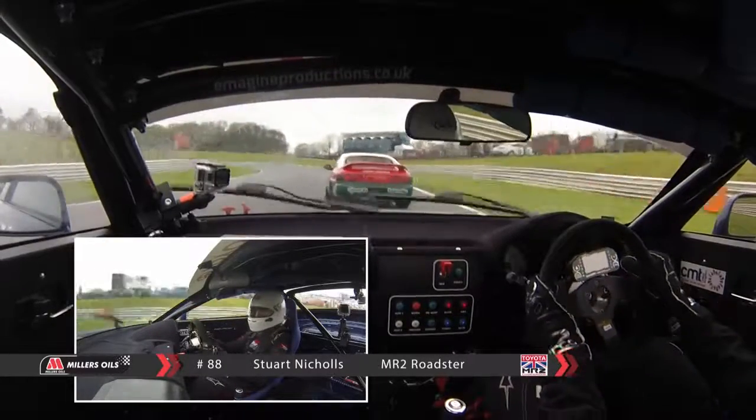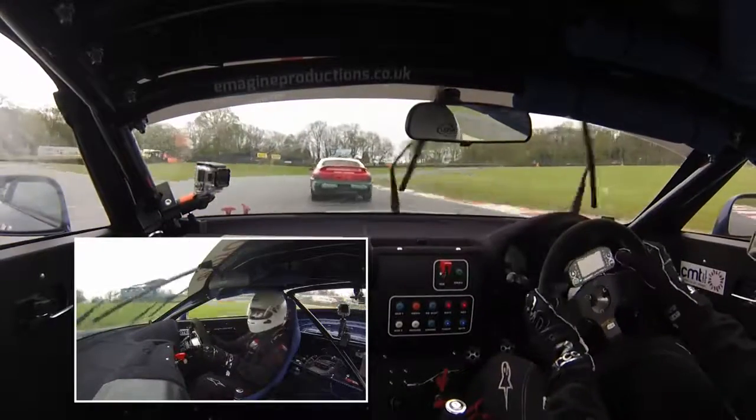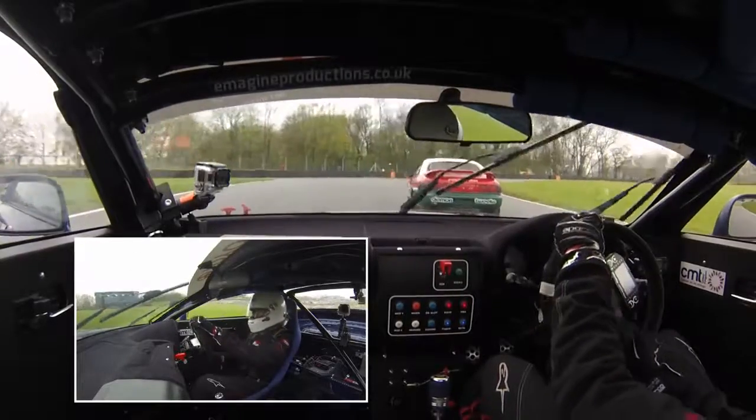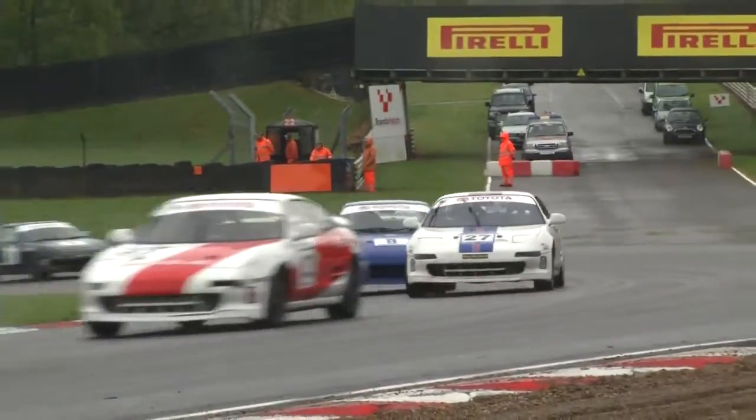5th overall in the championship he was last year, but we go on board here with Stuart Nichols, who's been racing in the MR2 Championship for quite a few seasons now. He's there in his Mark III Roadster, just behind Rob Wells in the lead of the race then.